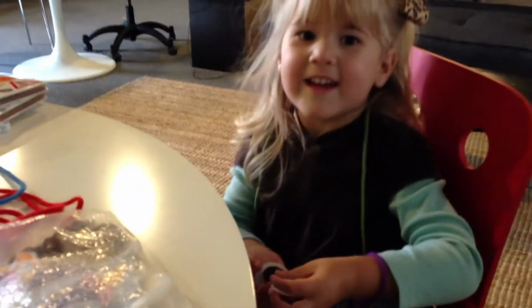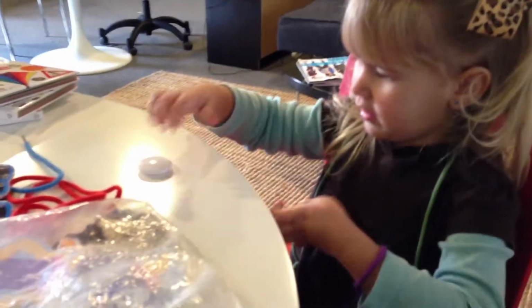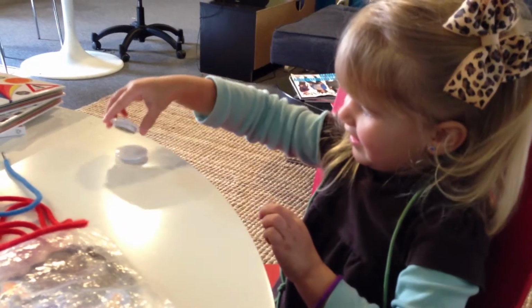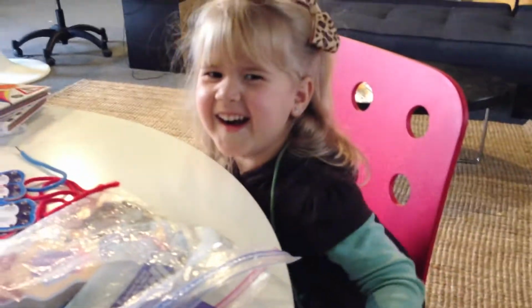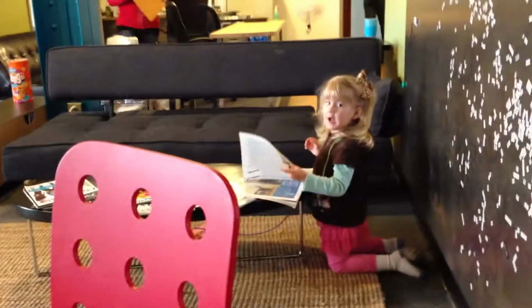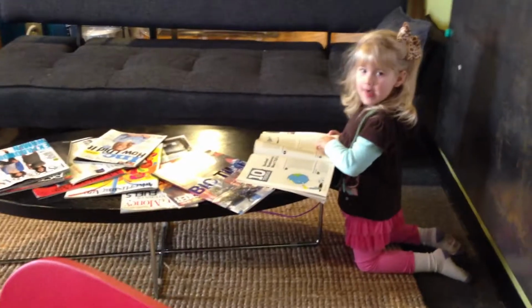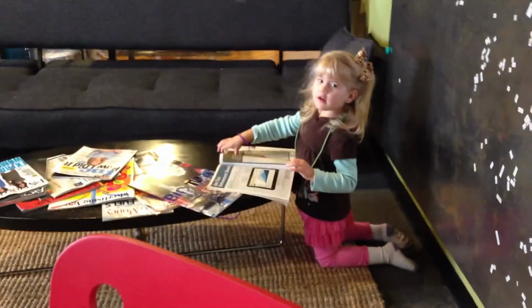Hannah discovered that magnets can push each other apart, right? Can you show us what the magnets can do? They don't like each other, right? Yeah. Oh, what are they doing? Uh-oh. She's sitting here saying the magnets don't like each other. It's funny, huh? Hannah found some of the business magazines, huh? You reading some of the business magazines, Hannah? Yeah? She's reading Fast Company and Inc. and a couple other stuff like that.